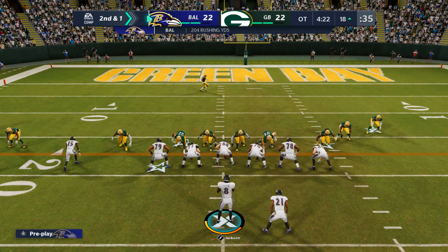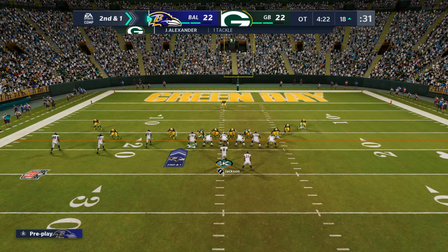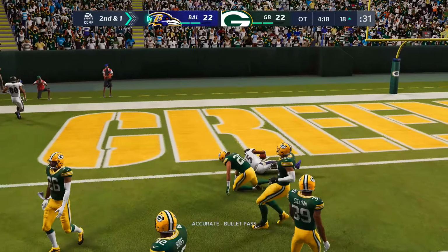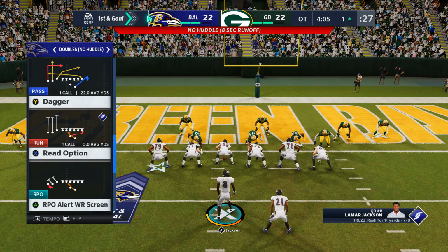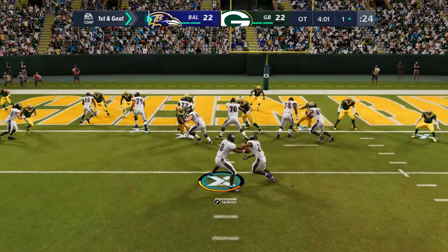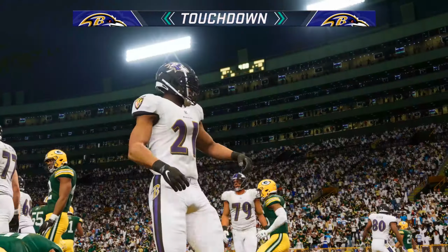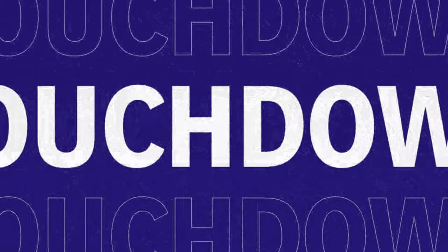A nice run there, 9 yards, and it'll be second down. 9 brings up 2nd and 1. On 2nd and 1, Jackson, and he's got it, and he can't quite get there. Tackled down at the 1. The Raven passing game getting in sync, another first down. They'll look to run with Ingram, and he will take it in for a Ravens touchdown. Touchdown, Baltimore.